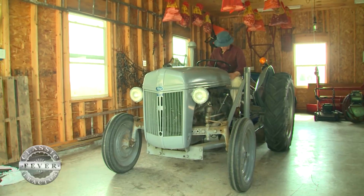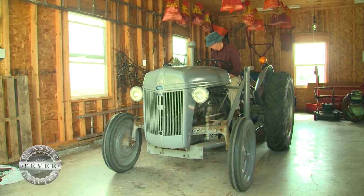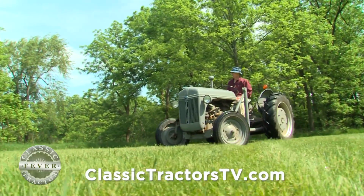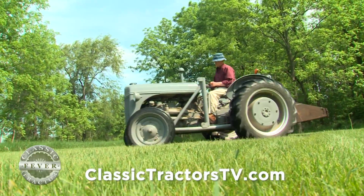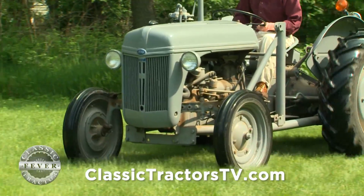We keep it out of the weather. That's one thing we want to do. So I think that makes a big difference. Other than that, we just try to keep it in good working condition, and it's doing fine. It'll probably outlast me by quite a bit. Jim has no plans to ever put the Ford out to pasture.